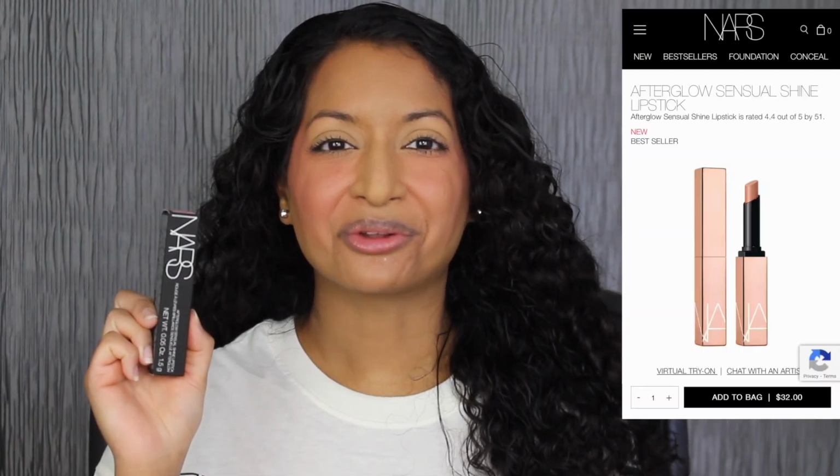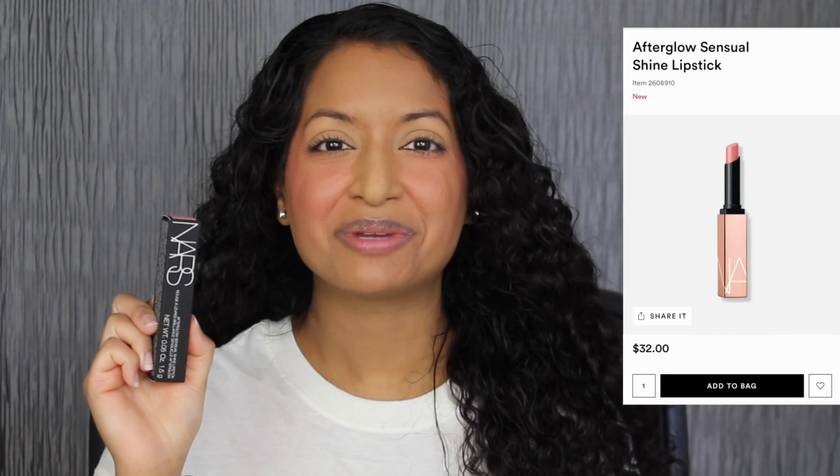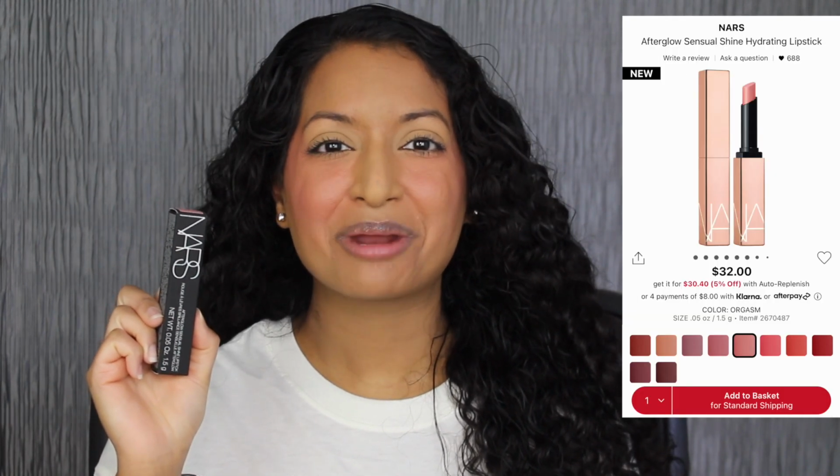Each lipstick retails for $32 on Nars Online, Ulta Beauty, and Sephora. I do want to read a little bit about these lipsticks on Ulta's website. Nars Afterglow Sensual Shine Lipstick is a color meets care hybrid lipstick with dimensional shine and 8-hour hydration.